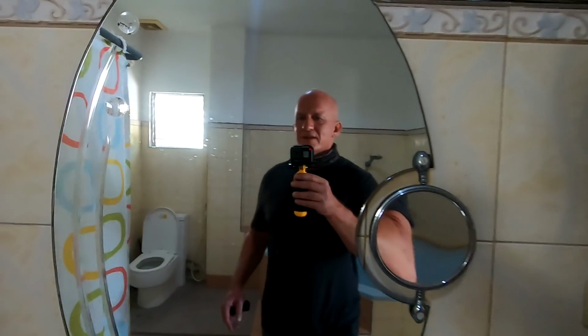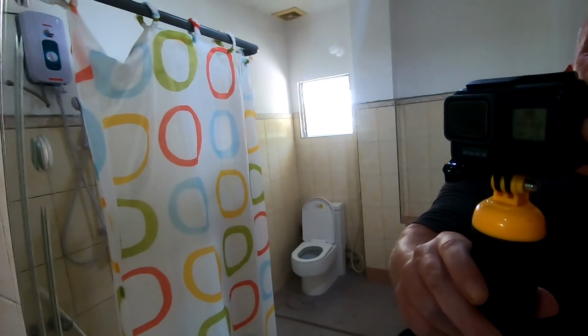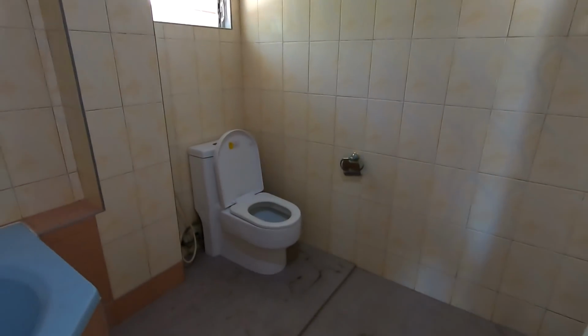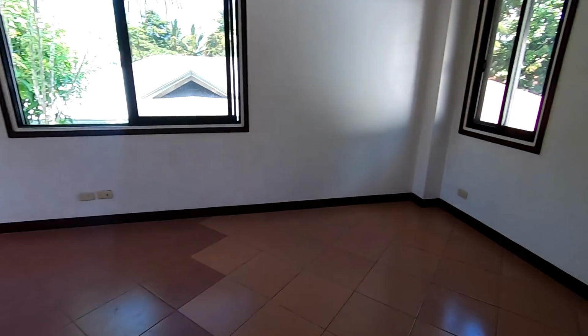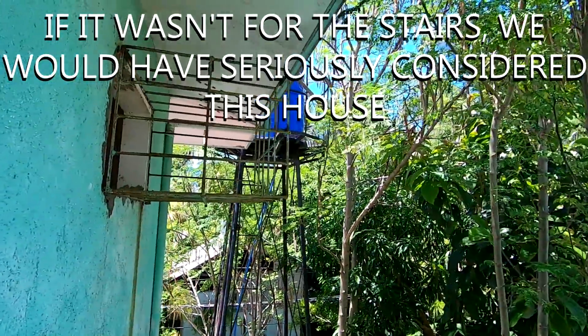I mean, some minor details. They could have cleaned the mirror. I don't understand. And that's a nice toilet. And it's got a bum gun for people that aren't into toilet paper, I guess. And there's the tank. The pressure tank's up there.